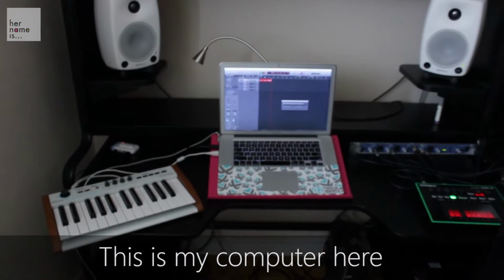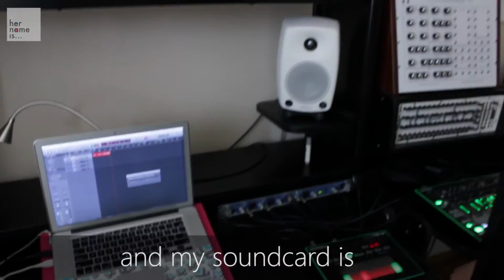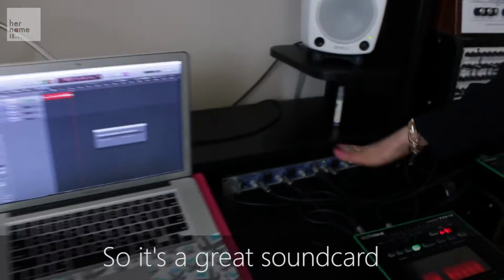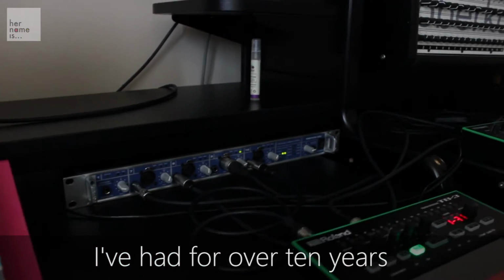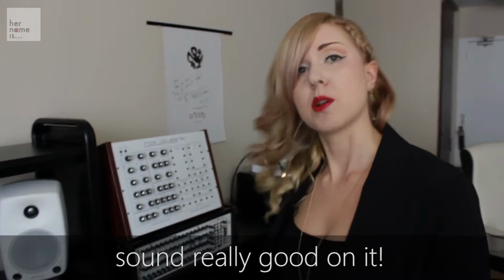This is my computer here. I work on a MacBook Pro. And my sound card is the Fireface 800. This is a great sound card I've had for over 10 years. I like it because it has a lot of inputs and outputs on it, more than I'd ever need. And the digital to analog converters sound really good on it.